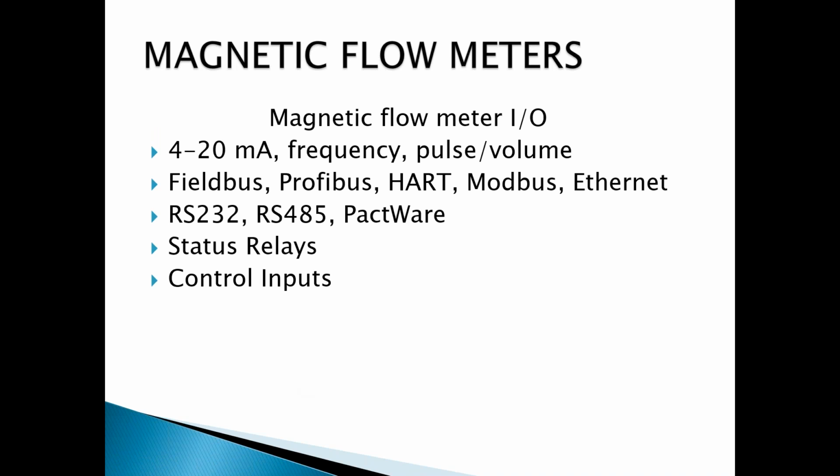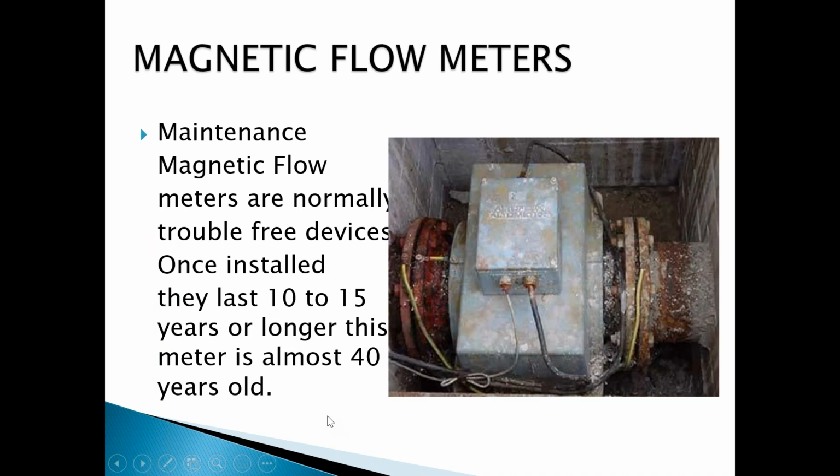I/O: 4 to 20 milliamp output, frequency output, pulse. Again, a lot of different communication buses, some of your serial 232, 485. There may be relay outputs where we can simply get a contact closure at a certain volume or whatever. And we can also have a control input. So if we wanted to, say, reset the totalizer of that meter from our PLC or DCS system, from the HMI SCADA, we would be able to ask for that kind of an input from the manufacturer and wire that in so that the totalizer can be reset from the SCADA system.